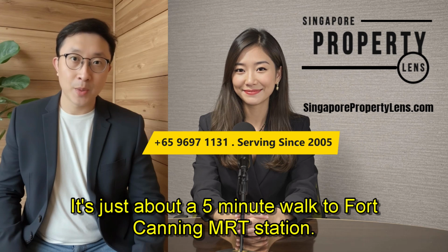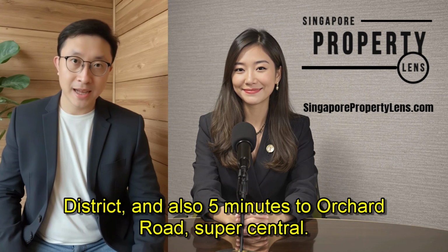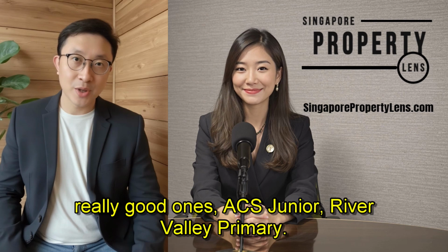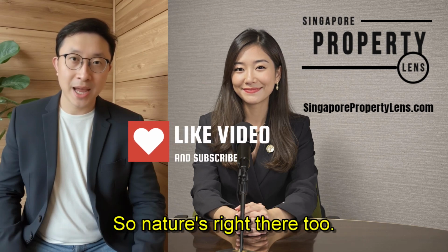It's just about a 5-minute walk to Fort Canning MRT station. And here's a nice touch, roughly 80% of that walk is actually sheltered. A big win in Singapore weather. And driving, you're looking at maybe 5 minutes to the CBD, the Central Business District, and also 5 minutes to Orchard Road, super central. For families thinking about schools, it's within 1 to 2 kilometers of really good ones, ACS Junior, River Valley Primary. Top names there. Exactly, and if you like green space, you're super close to Fort Canning Park and of course the Singapore River itself, so nature's right there too.